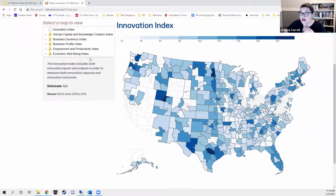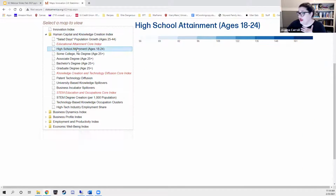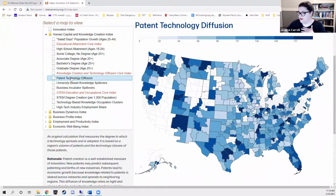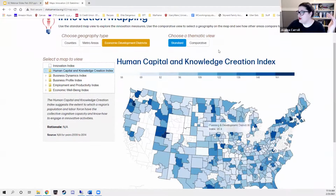You can also click on any of these major or core indexes. If you want to expand these to core indexes and measures, we could look at high school attainment, and that's how the economic development districts are doing, or patent technology diffusion. Let's stay here for the time being, because this gives me broad overviews. I really want to check out this comparative view right up here.